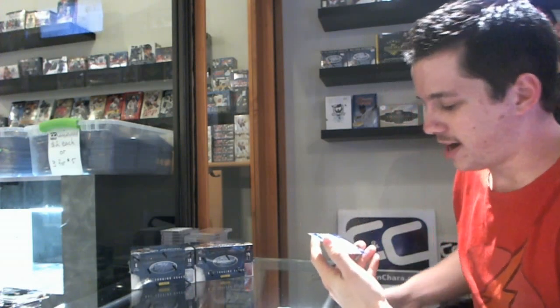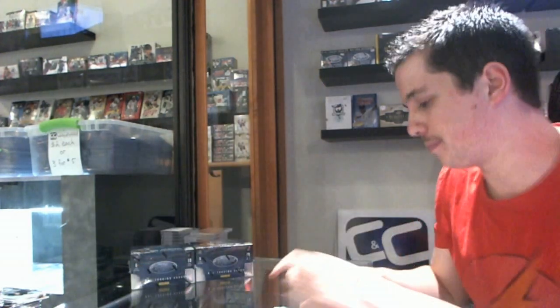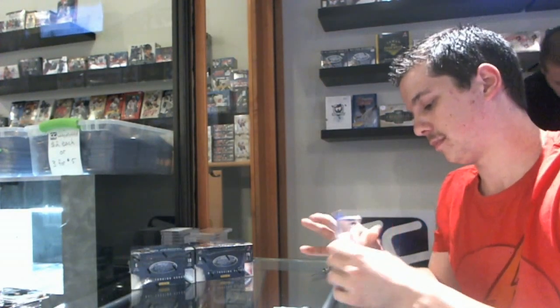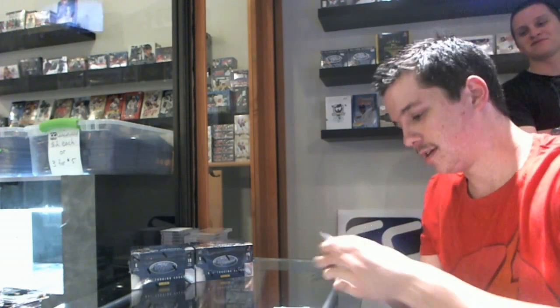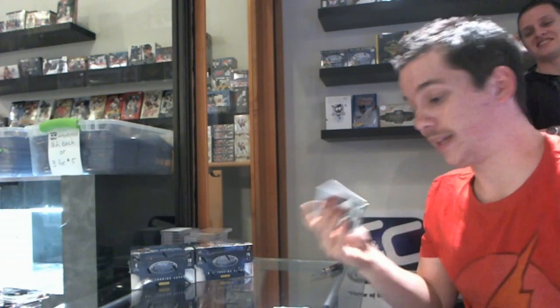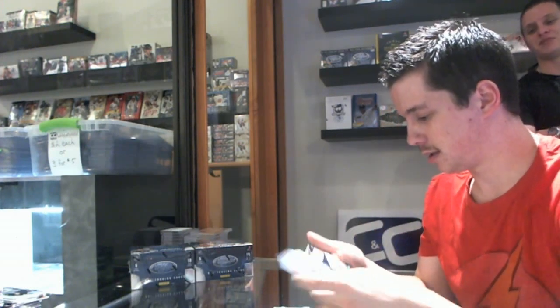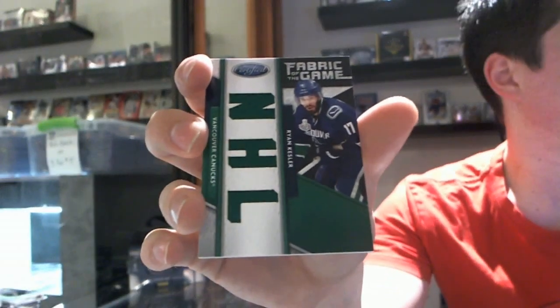We've got a mirror red, number 199 for the St. Louis Blues, Barrett Jackman. Oh, it's just a base card, I guess. I've noticed that all the base cards are totally certified, technically. Yeah, Panini posted on their blog, I think. Yeah, I think I saw that. Number 2 of 25, fabric of the game, NHL die cut, jersey, for the Vancouver Canucks, Ryan Kesler.